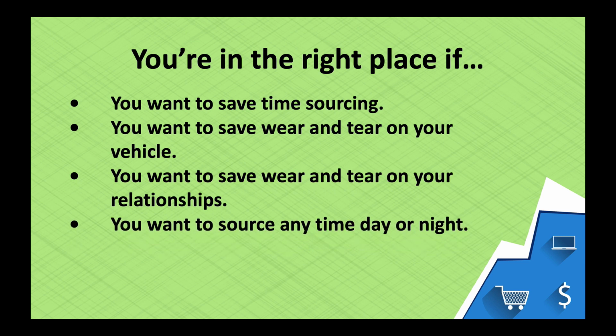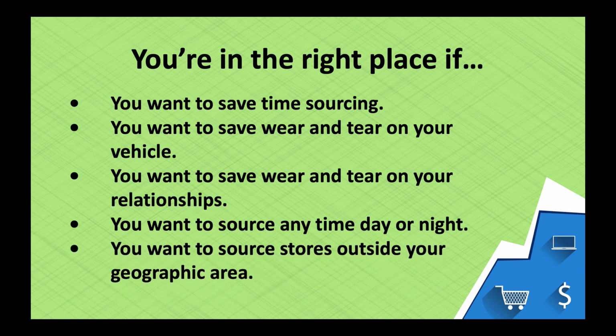You're also in the right place if you want to source anytime, day or night. If you have a schedule of other activities or other responsibilities that you need to plan around, and you really need to be able to work your sourcing into those kind of off-hour times, then you are in the right place. And also, if you want to be able to source stores outside your geographic area, whether you're in a remote part of the U.S. that doesn't have a lot of retail stores or where there aren't a lot of garage sales. For instance, if you live in a part of the country where it's really cold a majority of the time and you don't get a lot of good garage sale weather, or if you live in another country and you are wanting to source stores that are in the U.S. but you don't live in the U.S., then you're in the right place.